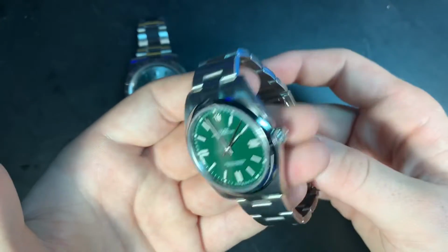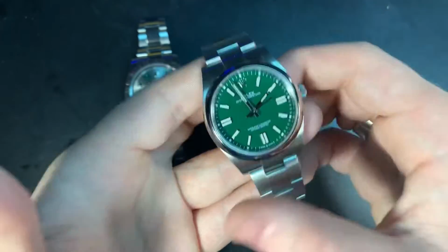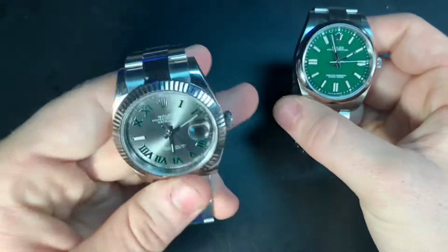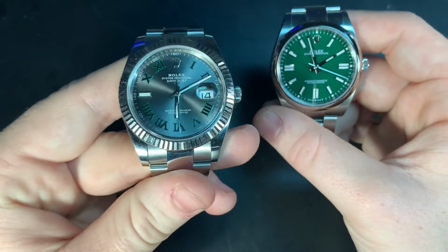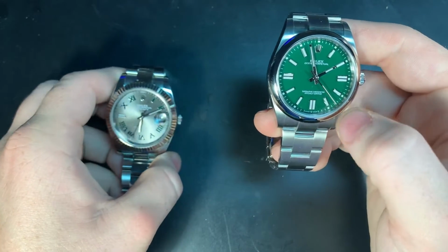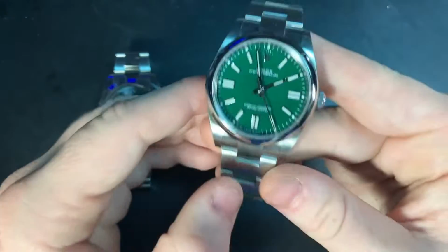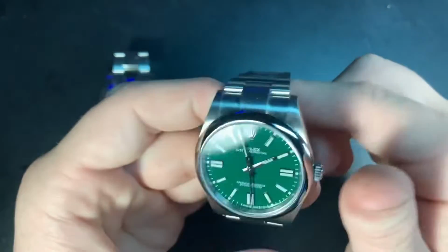I'm just pointing out everything on the dial is 18 karat gold. All the logos and the actual hands are 18 karat gold, as with the Wimbledon. But the Wimbledon has less gold on the dial because there's only one marker. Yeah, that's it. So it's pretty interesting actually on this one. But everything else, of course, the Wimbledon has a fluted bezel.